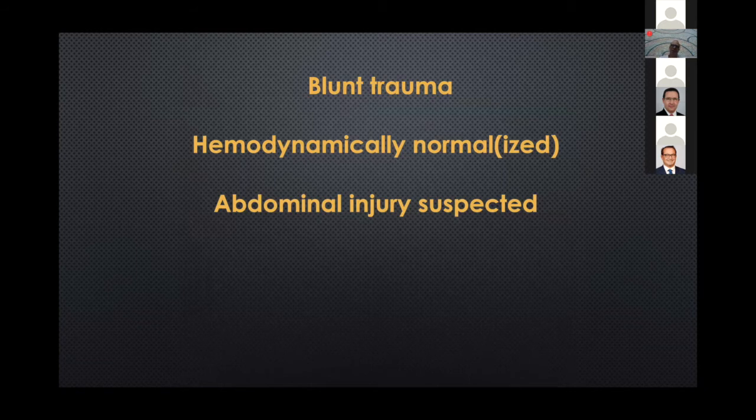Most children with blunt trauma are hemodynamically normal or can be normalized, even though you suspect that they have an abdominal injury. And if so, if the trauma is adequate, then CT scan is indicated. Like if you have a child with a handlebar injury to the abdomen with a contusion mark, I'll show you a picture of that later on. That's, in my view, an indication for a CT scan.